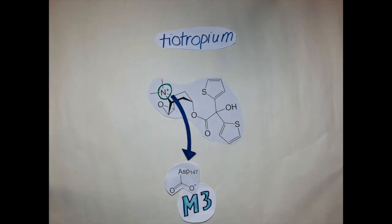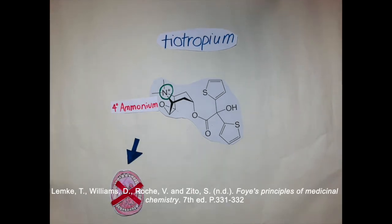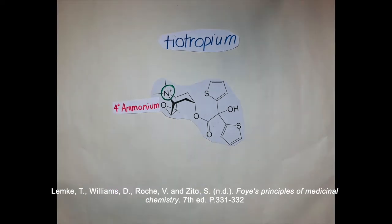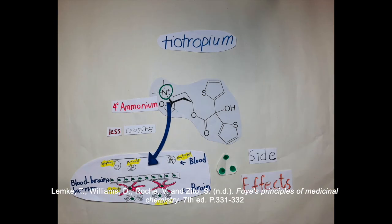When the nitrogen is made quaternary, the molecule loses its oral availability, but leads to compounds that can be administered effectively by inhalation. Its quaternary ammonium structure decreases its ability to cross lipid membranes, such as the blood-brain barrier. This is why tiotropium causes less side effects.